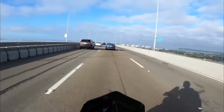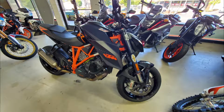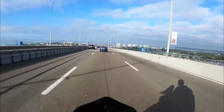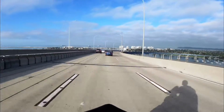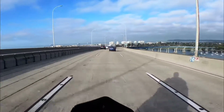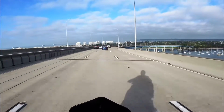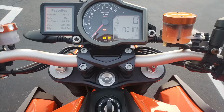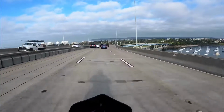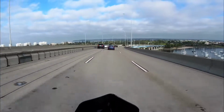On the showroom floor they had a used 2014 or 2015 Super Duke 1290, and it's a little bit older, but it only had 12,500 miles on it. And when I tell you guys this, I'm not kidding. I thought it was a brand new one at first from the side, and then I saw the headlight and I was like, oh, it's an older one. And the instrumentation panel let that be known as well, because it's not a TFT yet on these ones. It's still nice, but it's not a TFT.